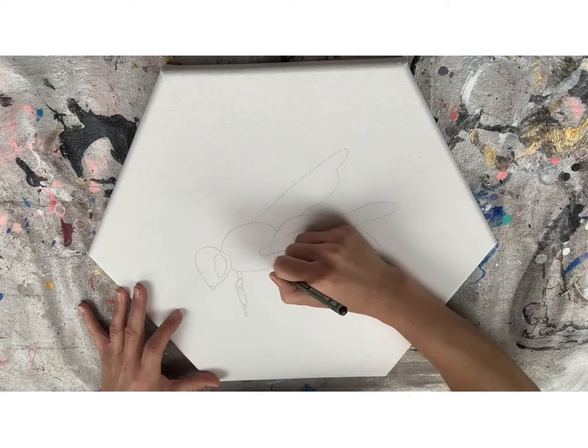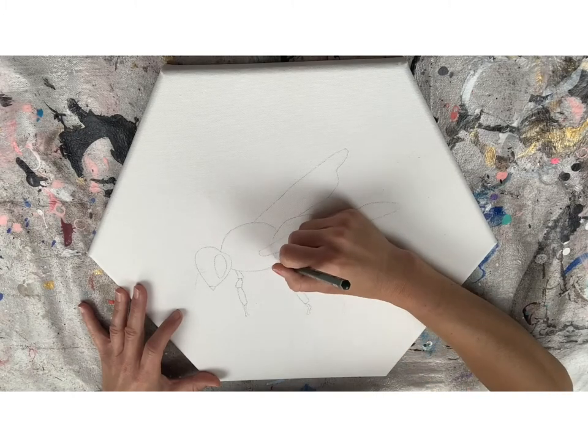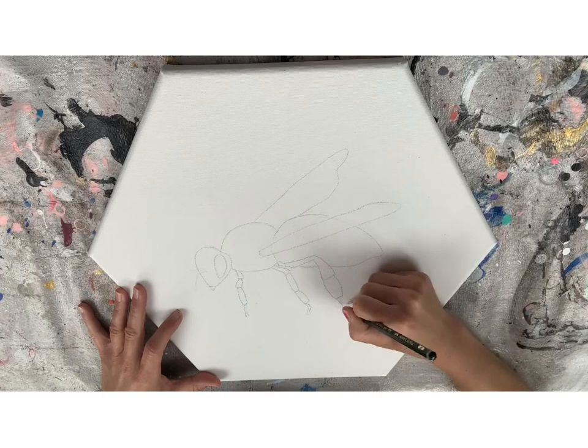Now for the legs, take note they're not just lines. Bees have shape and joints just like we do, which is why they're drawn in segments. Believe it or not, they have little feet too, which by the way are super cute, and those suckers can grip.